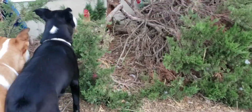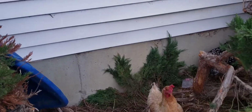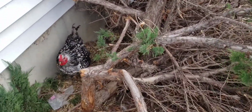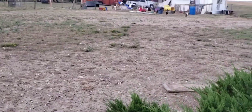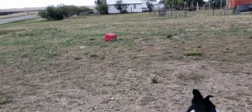Their other spot was back here, and we trimmed out all the dead. My son trimmed out all the dead. So they use this kind of as a shady area during the day. They were laying back in that corner. I don't see any eggs over there. But we'll be walking randomly in the yard, and then boop, there'll just be an egg. Like in the middle of nowhere, no nest, no nothing.